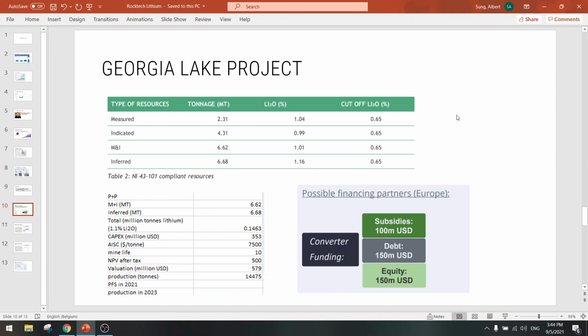So let's talk about the project that they are developing. It's called the Georgia Lake in Canada, and it has the following resources. So with these resources, they have a mine life of 10 years. Of course, there is exploration potential, and I'm confident that this mine life will increase. Capex is $350 million. And well, they are trying to finance this right now.